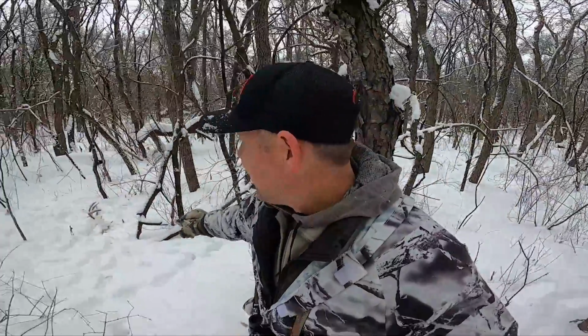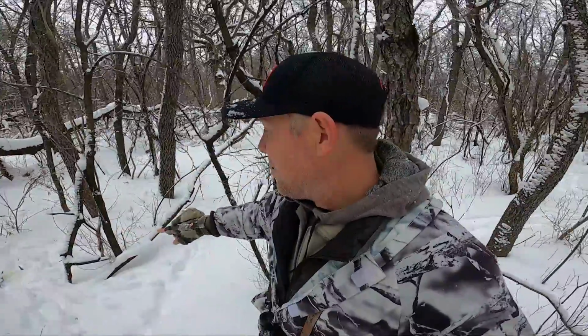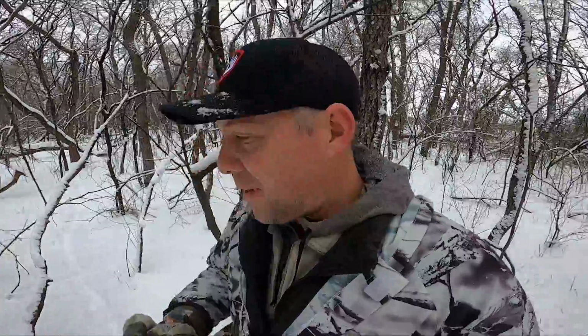I'm walking up on an absolute tank. Oh, darn it. I thought it was a shed. From over here I saw some antlers sticking up. It's actually a big giant dead buck. Oh, darn it. I know Miller knows who this is. This is the buck he called Wayland's. Unfortunately, a beautiful deer, dead.